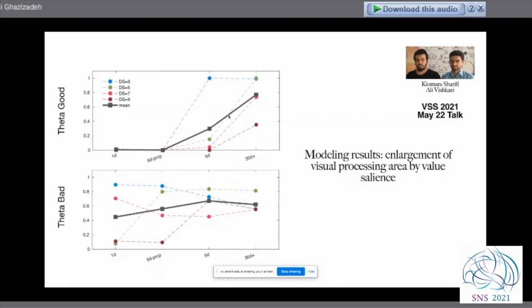Each color here fits with the different display sizes, and this bolder color is the mean of the displays. Okay, they're going to basically discuss the results soon in VSS. So if you're interested to see more details of this model, you can refer to that talk.